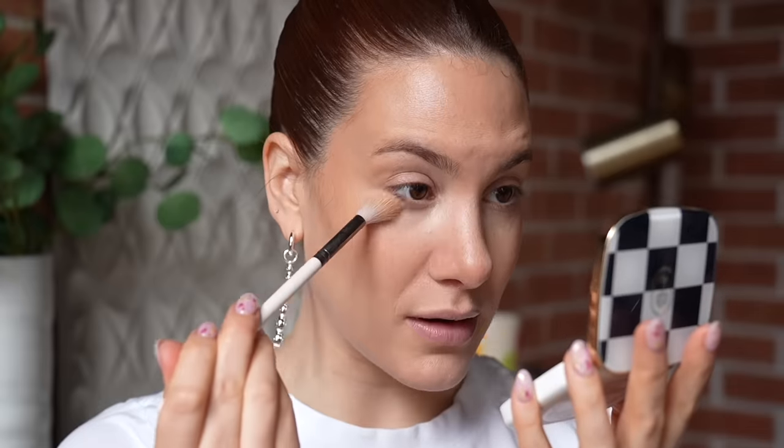This is the Portrait Mode Refining Setting Powder. This is one of my new favorite powders. I have been using this over the Kosas Cloud Set, which is wild. You guys know how loyal I've been to the Kosas Cloud Set now for years, and it would take something pretty amazing for me to wanna use something different, but this powder is stunning. It's very similar to the Kosas Cloud Set in a way.